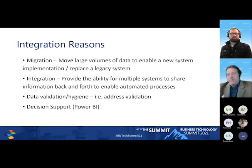You might want to connect to another system for purposes of data validation. Think about address validation. Think about cleaning up legacy systems. So when we connect Dynamics 365 to some of these third-party systems, we turn on their integration, and then they can kind of suck out some of our data, clean it up, and push it back to us.